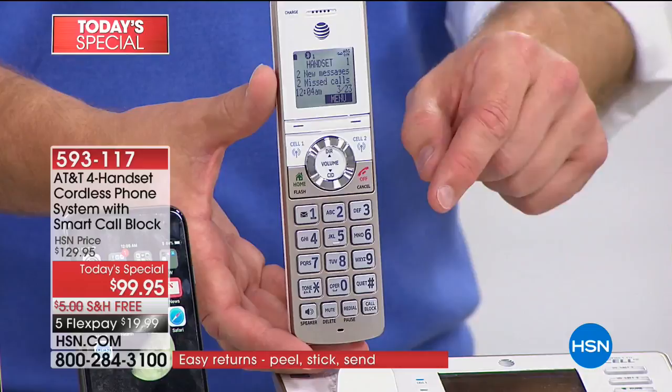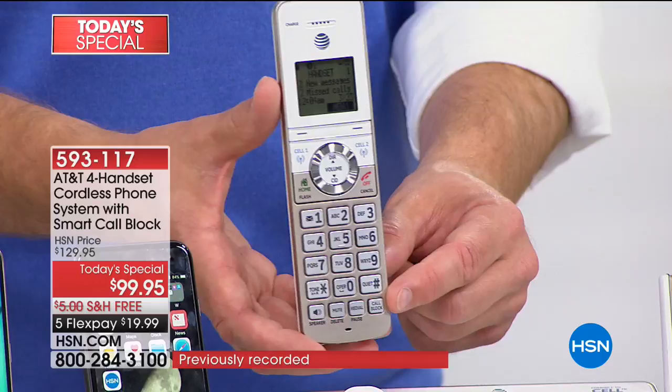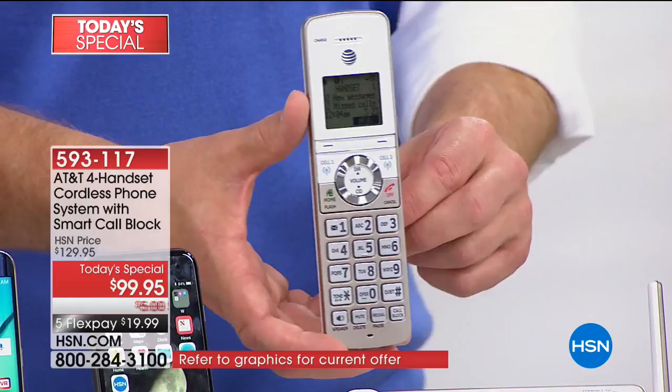You can have speakerphone. You can have call blocking. You can even set the quiet hours. Because maybe you are going to bed and you don't want the phone to ring for nap time or whatever. You put it on quiet, and guess what? It won't ring throughout the house, which is phenomenal. So that's your base and your handset.